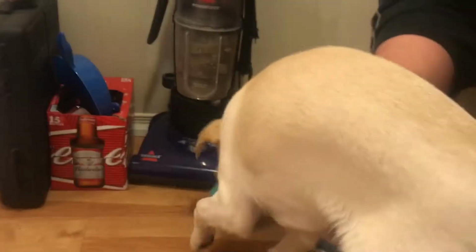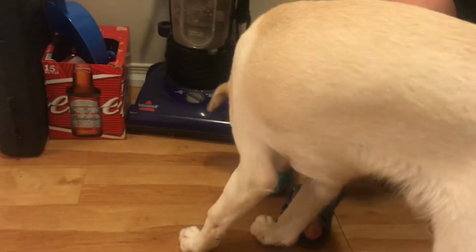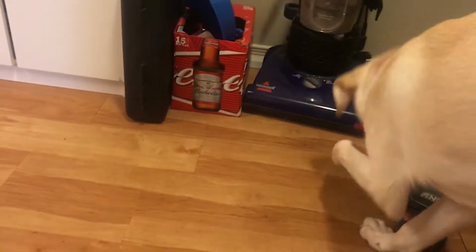Oh my goodness, it squeaks. That's my husband's foot. Boston. Boston.